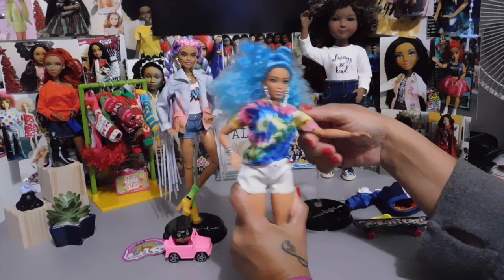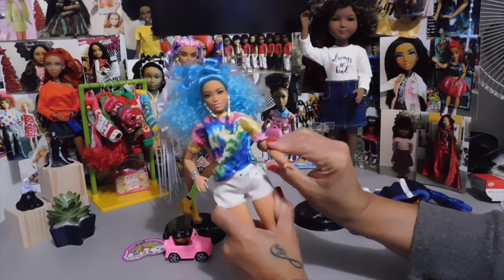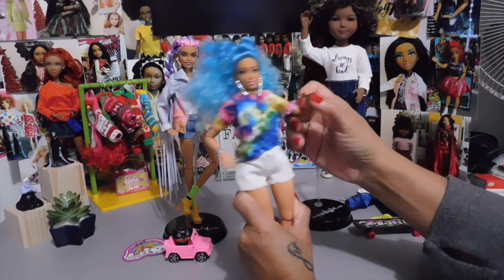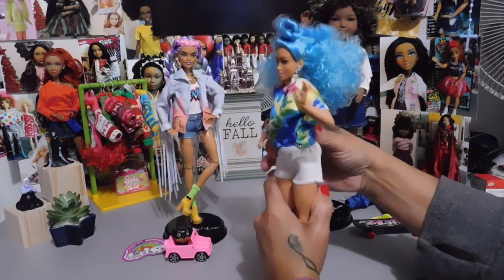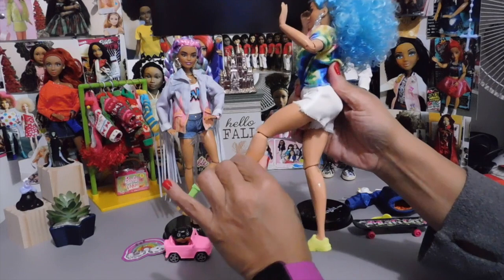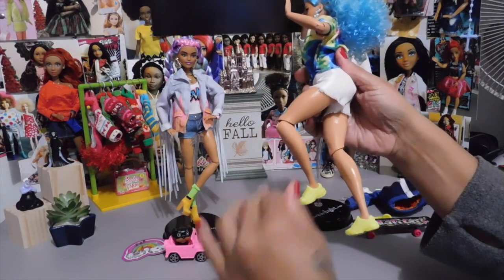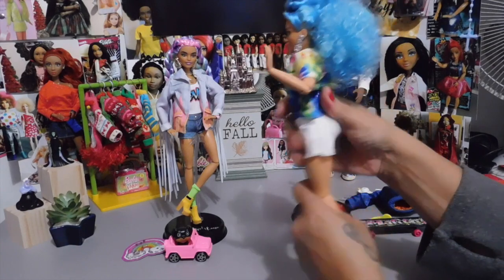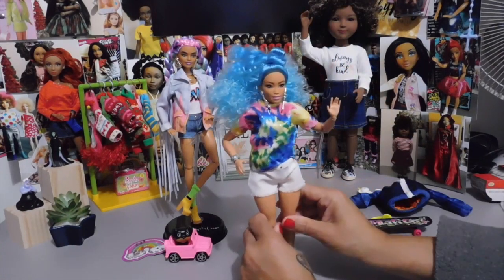That's as far as mine go out. They don't go straight out, but they go up and they go out like that. And then she has articulation at the elbow, the wrists, and of course the hip and the knee joint. And her joints are a little stiff. I prefer them to be stiff than to be loose. I do. Everybody has their own preference.